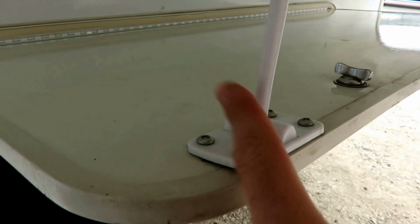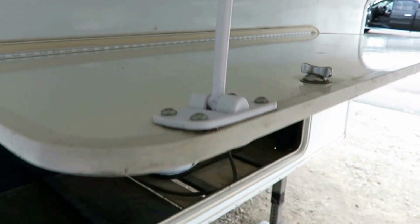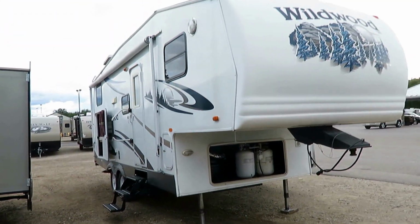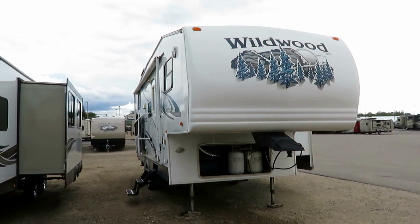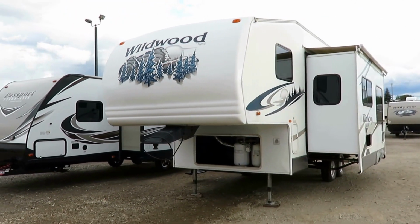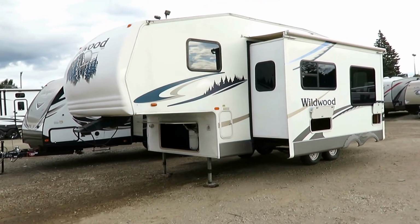But I've learned to look for little things, and the little things actually speak so much more. Do you see how this catch for this baggage door is a different color from the skin itself? It's been replaced. People who are going to take the time to replace a small little plastic widget are going to take the time to care for and maintain their entire RV.